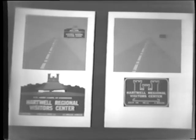Next slide. And then, of course, as part of this, you had to turn your building into a sign system, with a little help from Alan D'Arcangelo, to get you from the highway, off the highway, and to the building. Next slide.